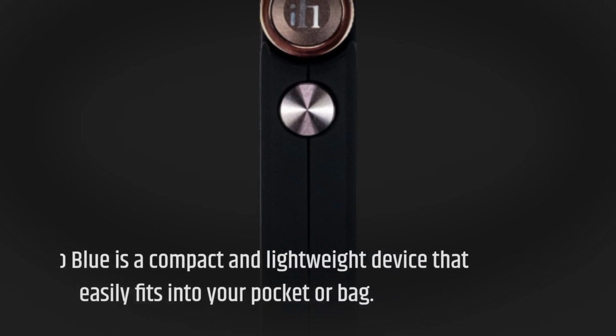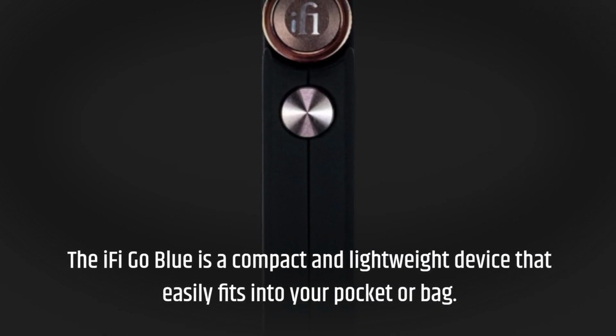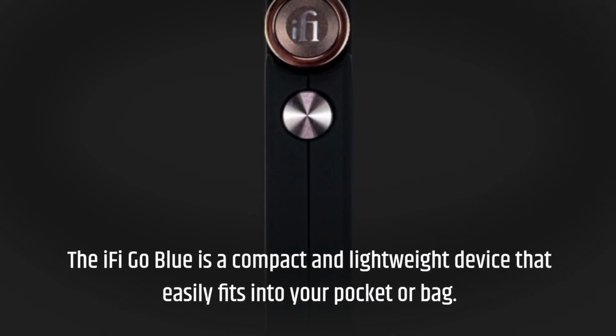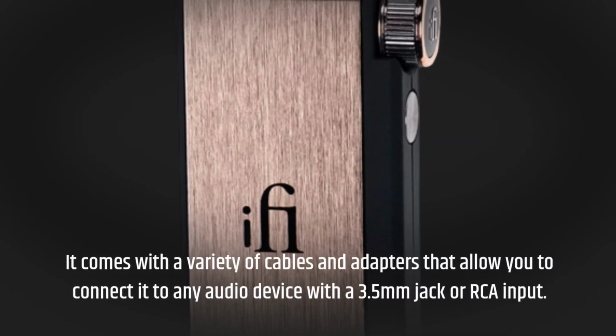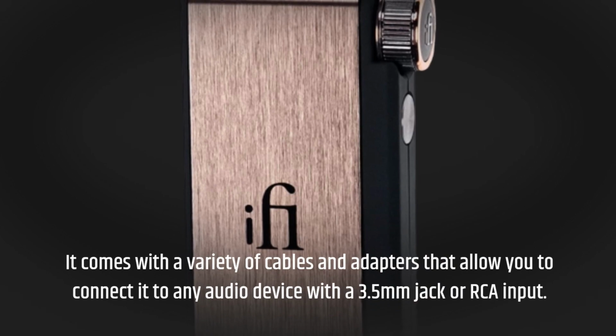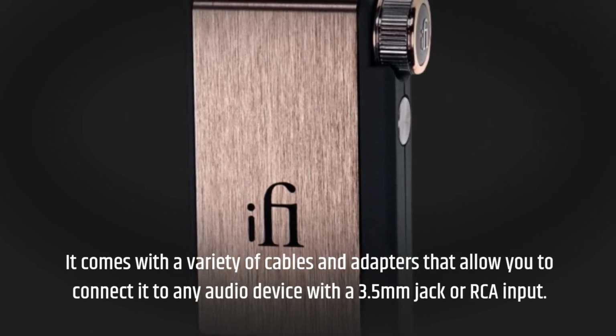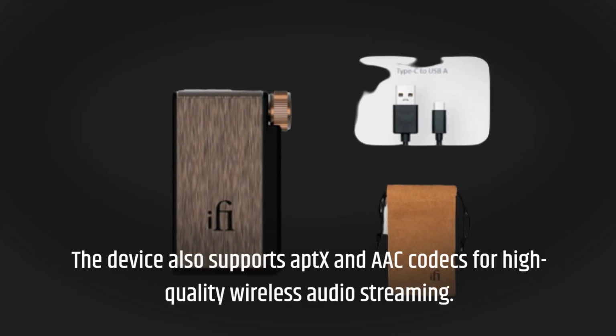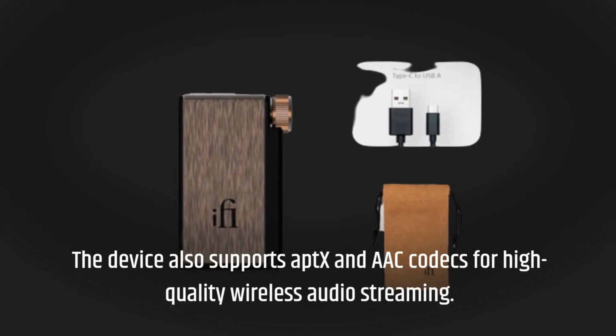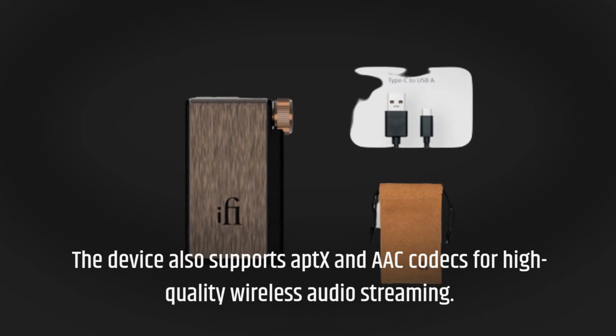The iFi Go Blu is a compact and lightweight device that easily fits into your pocket or bag. It comes with a variety of cables and adapters that allow you to connect it to any audio device with a 3.5mm jack or RCA input. The device also supports aptX and AAC codecs for high-quality wireless audio streaming.